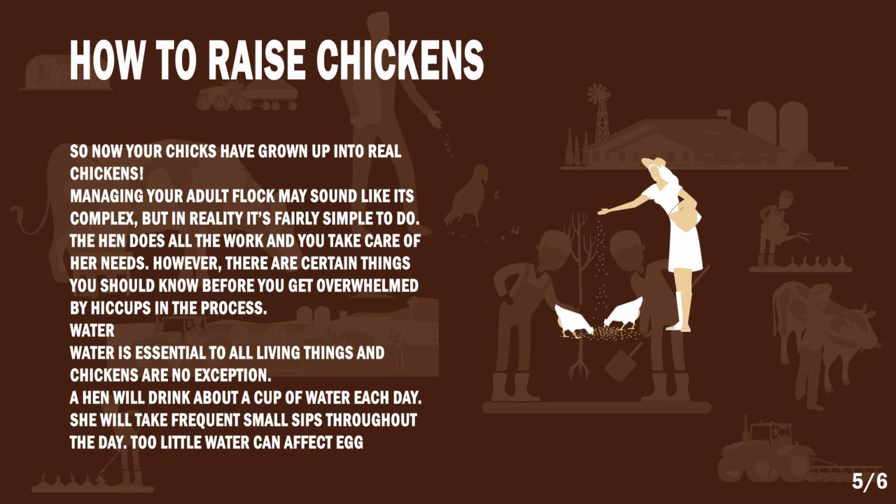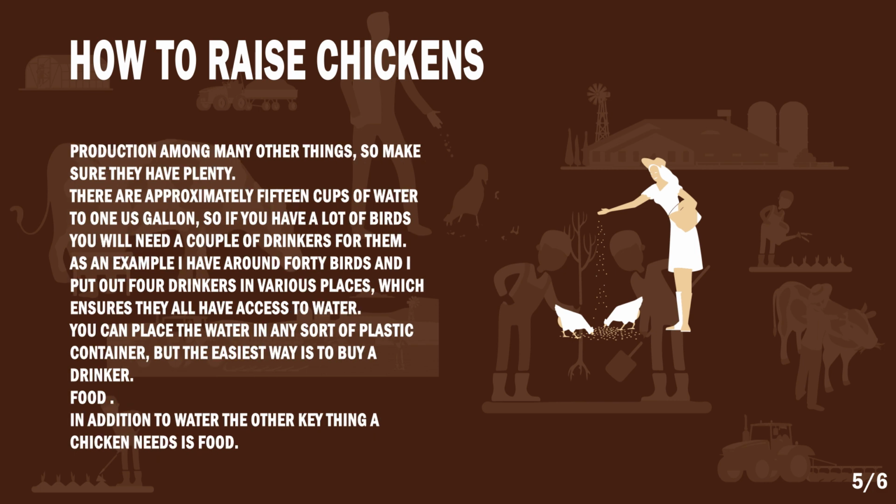Water. Water is essential to all living things and chickens are no exception. A hen will drink about a cup of water each day. She will take frequent small sips throughout the day. Too little water can affect egg production among many other things, so make sure they have plenty.